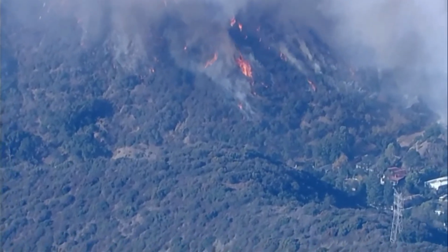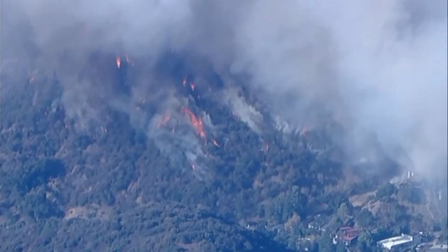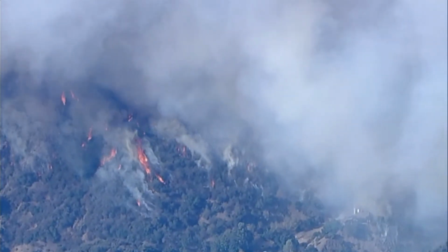Sorry, Simon Desk, I was just talking to the booth. Yeah, don't say that it has crossed Mandeville Canyon yet, because it has not. I was able to look at a better map. It's still in Sullivan Canyon.